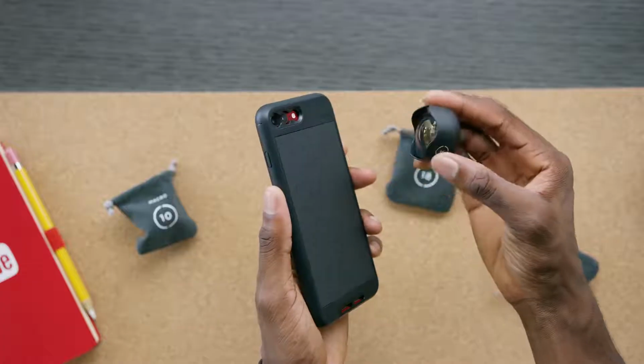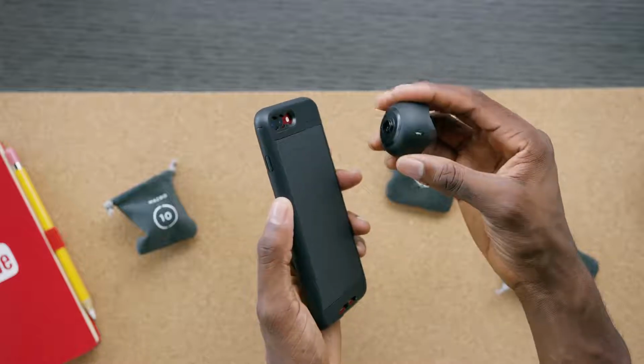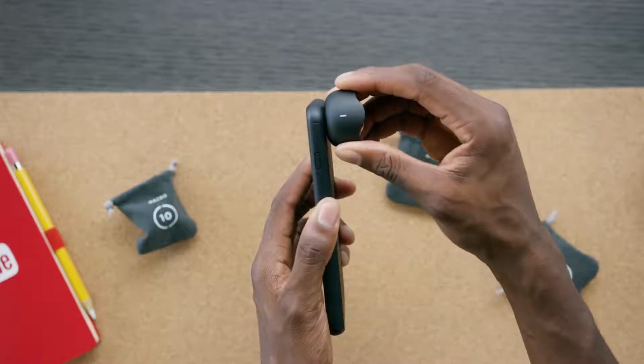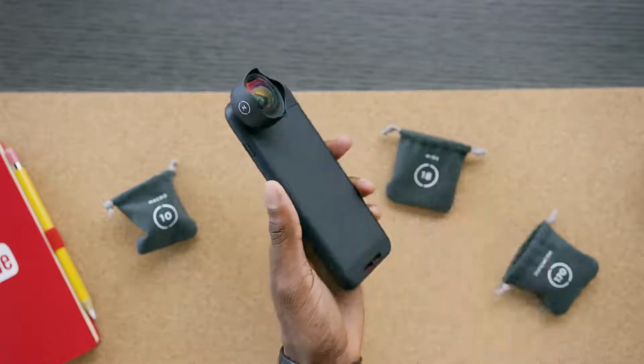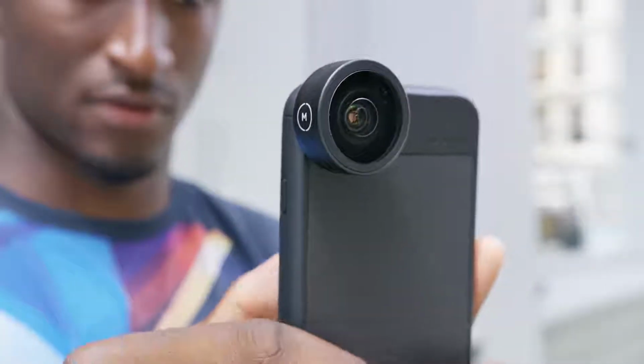And I've gravitated towards this one mostly because of their focus on quality. It does require a case which acts as the lens mount, and then these tiny cine lenses mount to the case to change the field of view, the focal length, and the capabilities of this camera entirely.